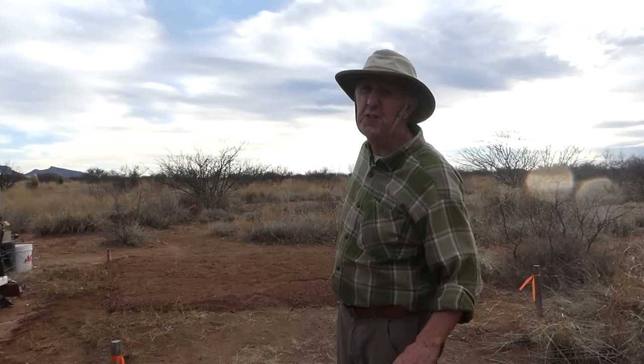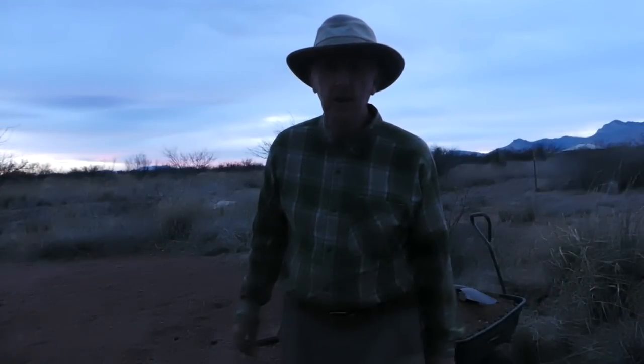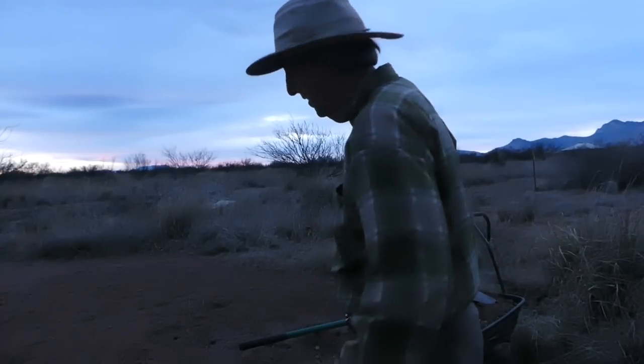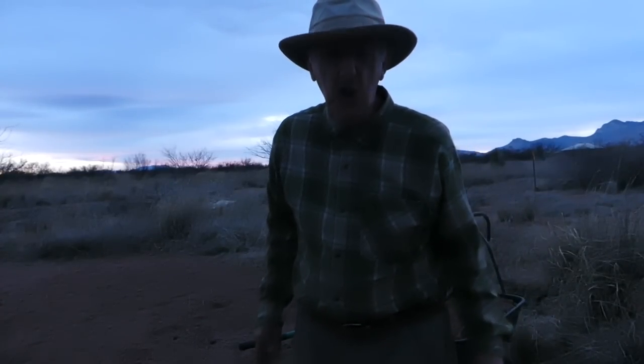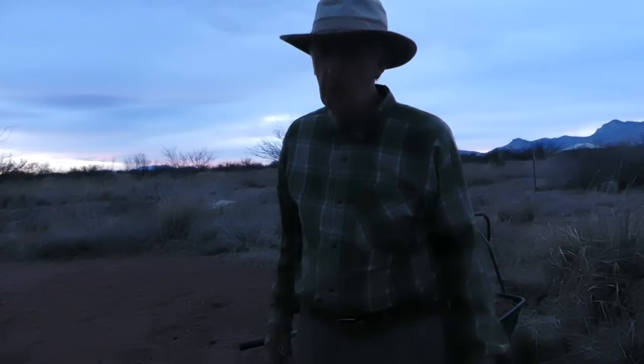Going to try to get all this done before sunset, but I don't know. It's going to be a real race against the darkness in order to get this completed. Well, it's so dark you folks might not even be able to see me, but I'm down to the very last cart, and I can't believe it. Got it all done before dark.